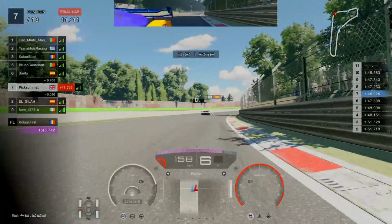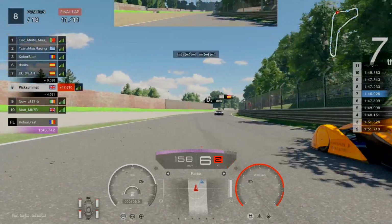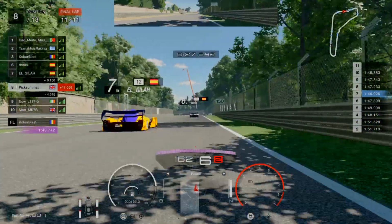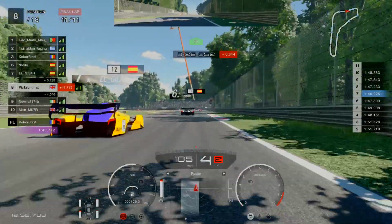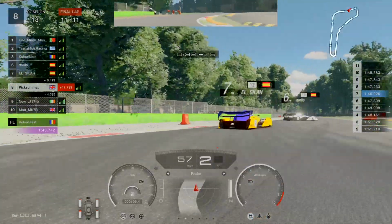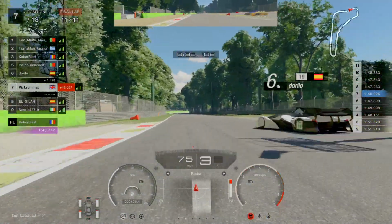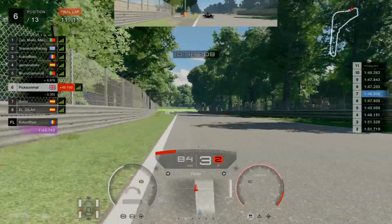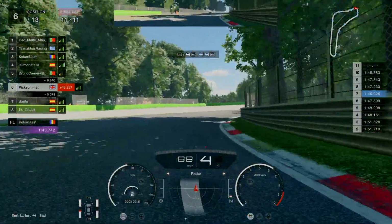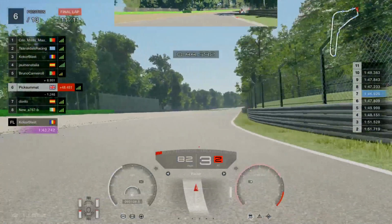El Gila there, right behind us, gives a bit of a shove, and then ghosts his way through us. A little peculiar, there you go. So we were aiming for 6th and we've ended up in 8th. And then, miracle of miracles, both drivers in front of us bin it on the same corner. Completely separate instance, nothing to do with us whatsoever.